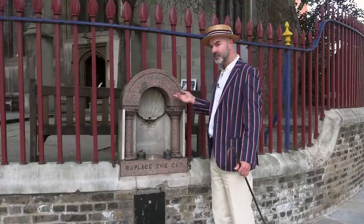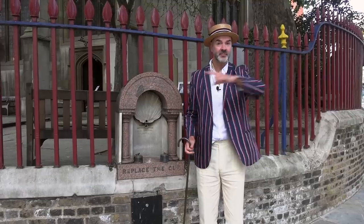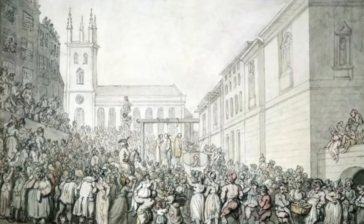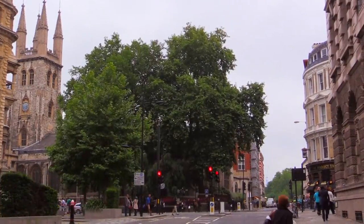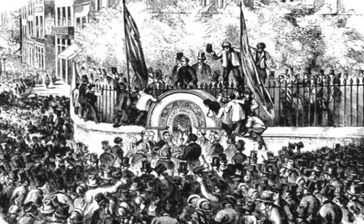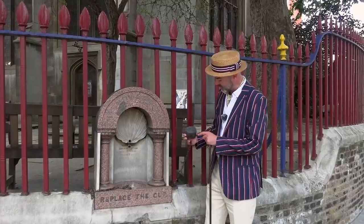It's amazing that about 7,000 people a day used this. It's hardly surprising because after they brought the hangings down from Tyburn Gallows up in Marble Arch, they brought the public hangings down here to Newgate Prison. But people were actually hanged out here in the street. And in 1868, the last public hanging, to give you some idea, 20,000 people came by tube, the newly built tube. All those people probably wanted a drink of water and it would have been quite popular and probably needed some sanitizer on these cups. Rather delightful that, don't you think?